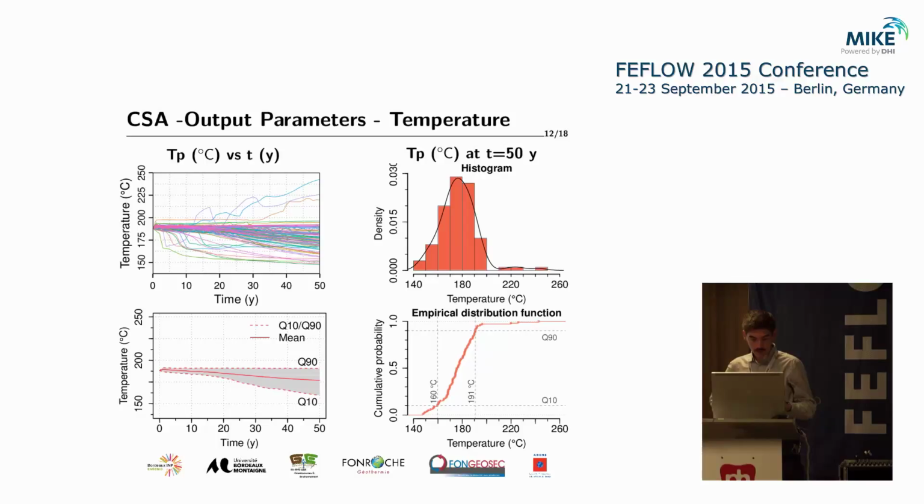The main trend is clearly shown by the 80% probability zone, which is delineated by the 10 and 90 quantiles here on the bottom left. From the histogram, we can tell that final temperature ranges from 140 to 240 degrees. The empirical distribution shows that 80% of final temperatures are within the range 160 to 191, with a mean value of about 177 degrees Celsius.